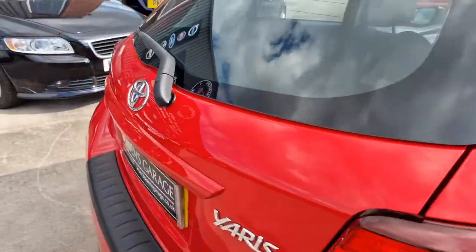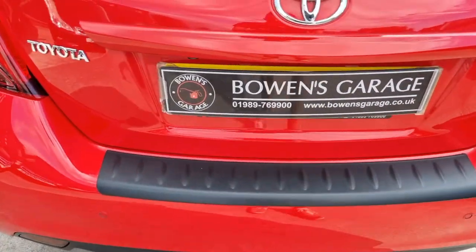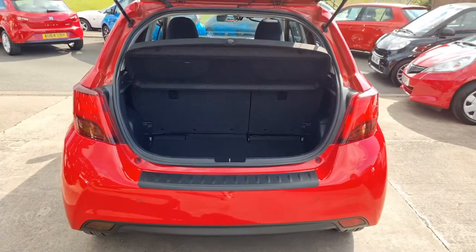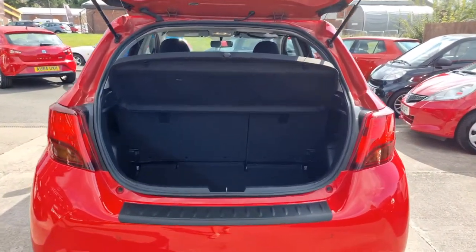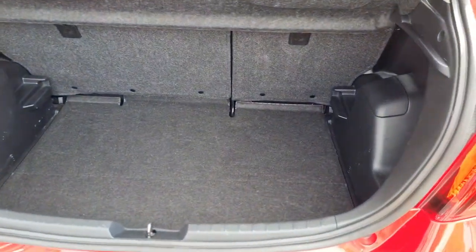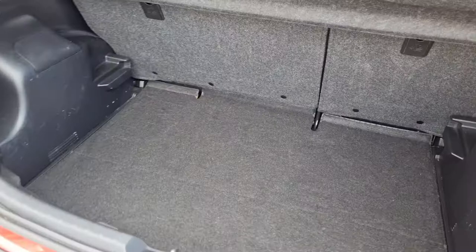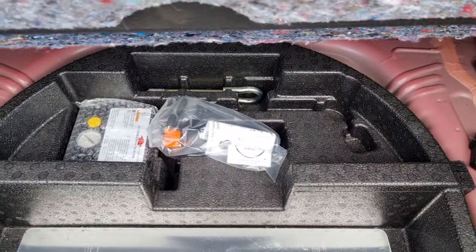ISOFIX as well for the child seats, of course. And it does have a protective cover across the back. Again, standard, they don't. Split folding rear seats, parcel shelf all intact, and an excellent size boot space for a car of this size. No spare wheel, as with the majority of the newer cars these days, but you do get your inflation kit and compressor as well, just in case.